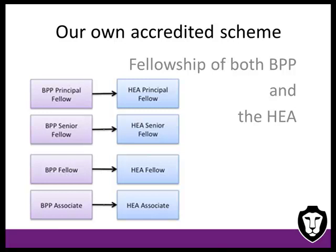An application for fellowship made by an individual directly to the HEA would cost an average of £300. However, having our own accredited scheme means that you don't have to pay a single thing, and BPP will support you through the application process.